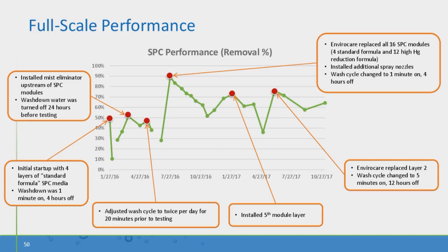Basically, over the course of the next year and a half, close to 2 years, we honestly did struggle with this system. We really weren't seeing the results that we had observed with the pilot unit. Envirocare worked very closely with us, which we greatly appreciated. And we made a number of tweaks.